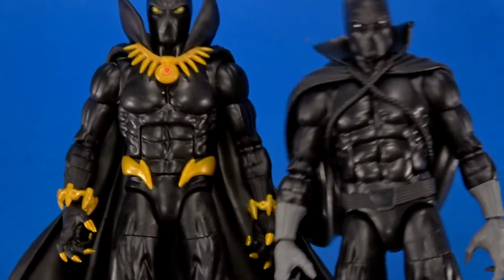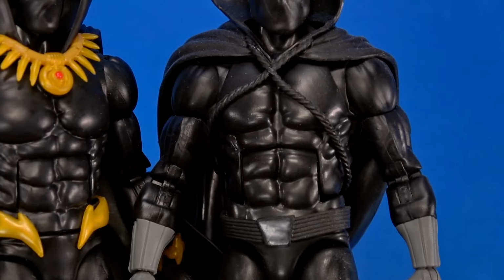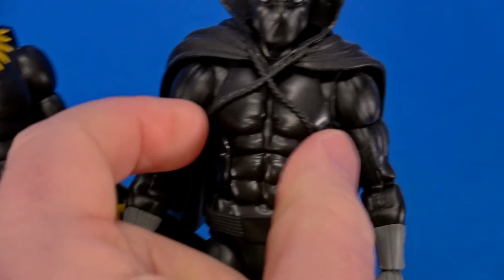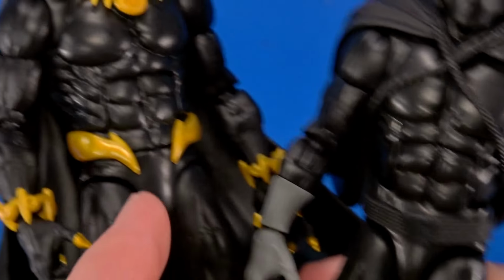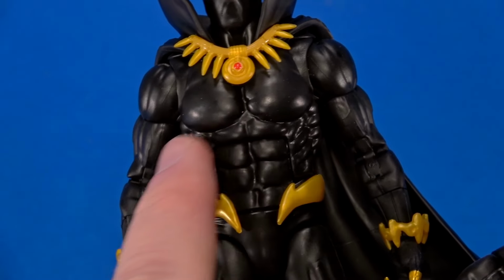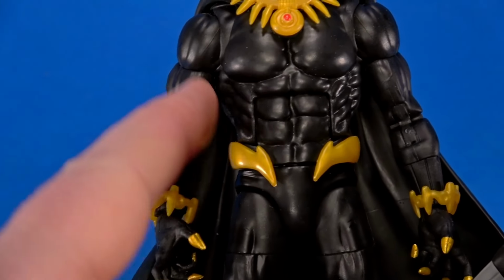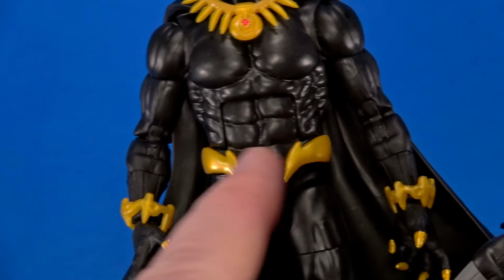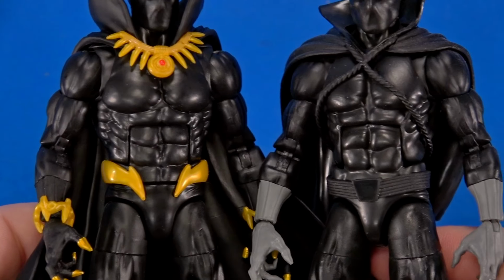The big difference, though, are the torsos. I know it's black plastic, it's kind of hard to see, but the Vulcan body, the pecs are kind of narrow, and there's not as much taper. Here, this has much more definition to it, and the abs are different, and then these come out a little further, the muscles under the arms. It's not a huge difference, but it does add a little bulk to it.